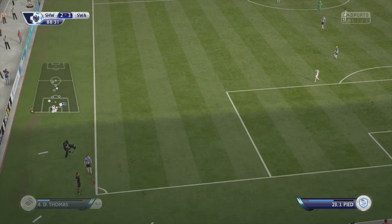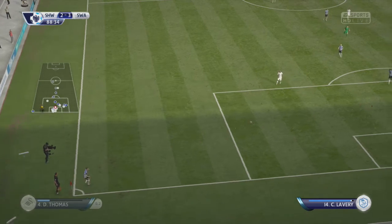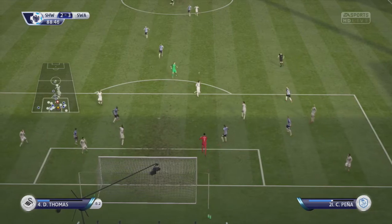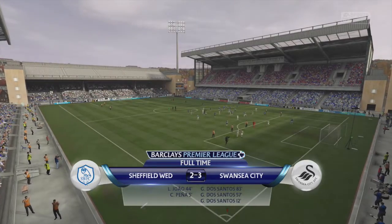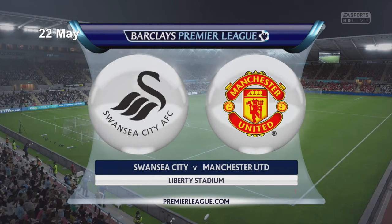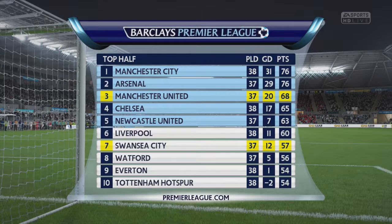In the 89th minute, Sheffield with the right corner kick comes to the far side. Lavery with the header, but Fabianski collects the ball, preserving the 3-2 win for Swansea. In the final game of the season, Swansea City hosted Manchester United. Manchester United could do no better than third place, but Swansea had a chance to move up in the table.